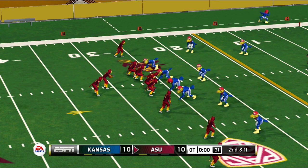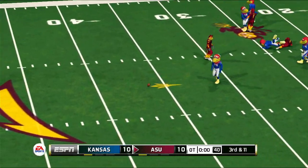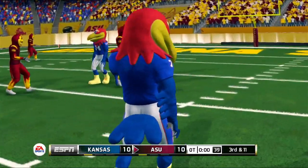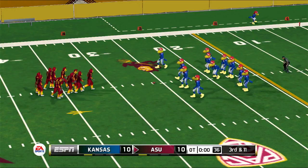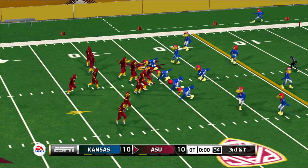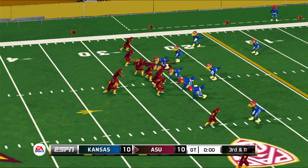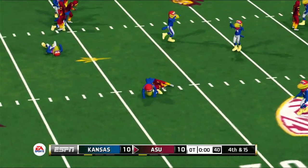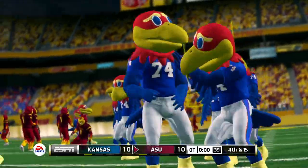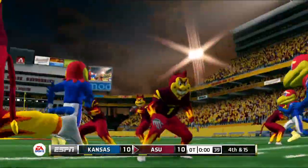Reset, cut right. Here we go. Back five, go! Fires incomplete. Number 29 was the intended receiver on the play. That makes it third and 11. Get to that quickly. And he's immediately tackled. That brings us fourth and 15.